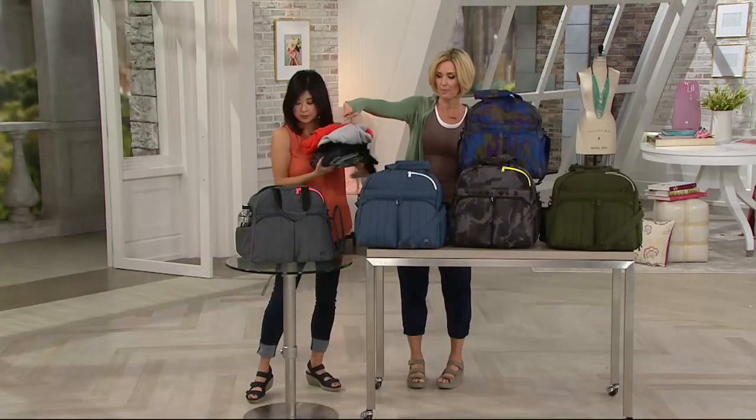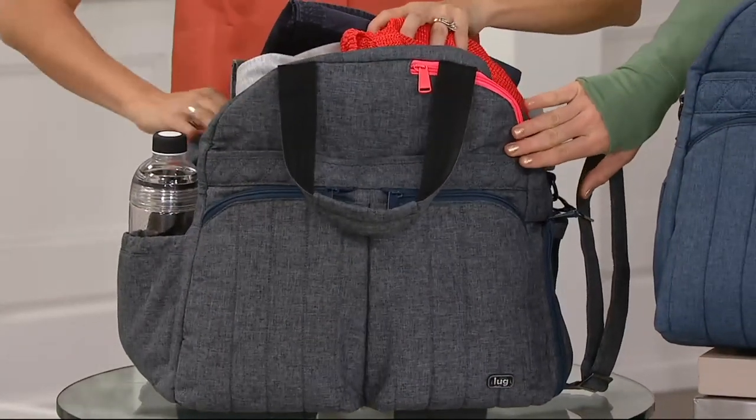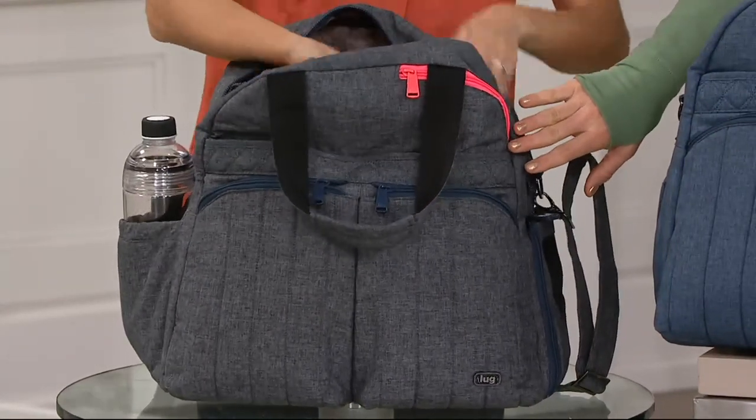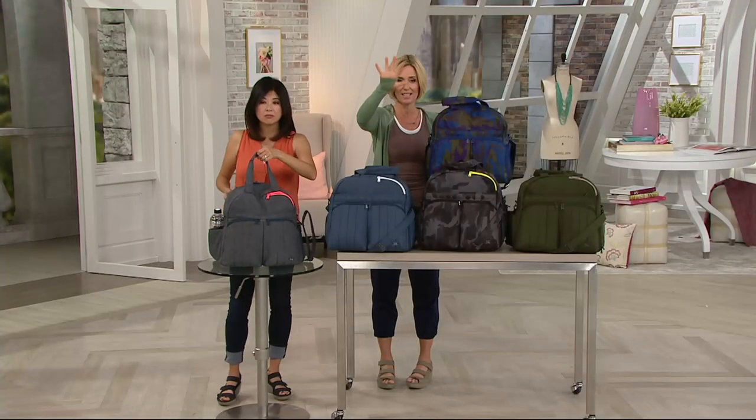Update now on Heather Gray. We started with 1,500 of this one. We only have 200 left. You're kidding. And then we'll have to remove it. How many colors have sold out now? The orchid, the lab, 5 colors sold out in the last 10 minutes.